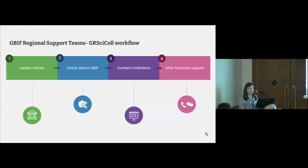For this work, we have a definite workflow that we follow, which starts with updating the entries of institutions and their collections by verifying their information through, for example, their web pages or any other available online sources. The next thing we do is check whether they have already published their data in GBIF or not. As a third step, we contact those institutions, first inviting them to suggest updates to their institutional or collection entries. We also inquire about any plans for mobilizing their collections through GBIF. And if they are interested, we offer technical support with any GBIF publishing related activities.